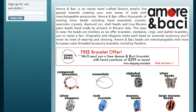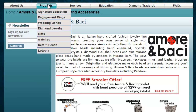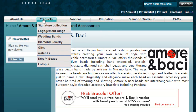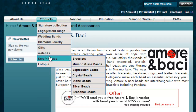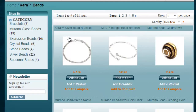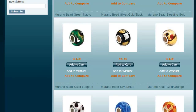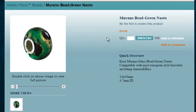Now, this could potentially just be a bad setup of this one particular page. Let's take a look in their product catalog to see if I can find these in the product catalog. Looking for Amore and Bocce beads. It looks like they have a different company now. Cara Beads. They certainly do. They carry a completely different line of bead jewelry that is on their website, but it contradicts what is on their homepage.